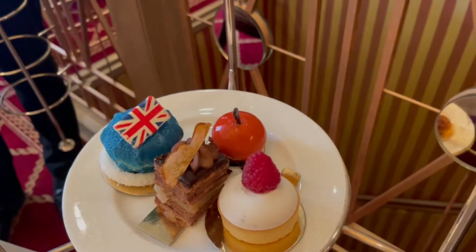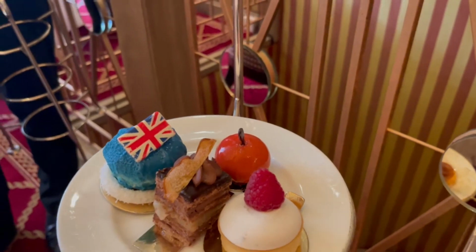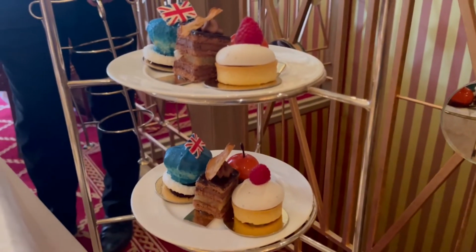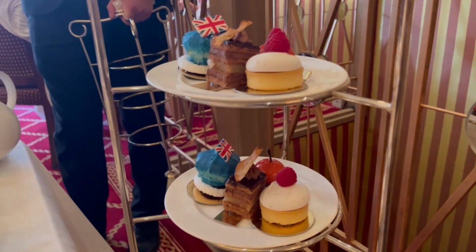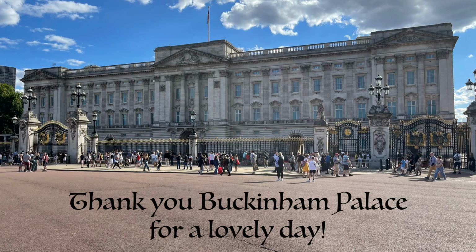And finally, we have the cherry on top of the afternoon tea. We have a set vanilla cream with a cherry glaze and a dark chocolate brownie. I'll be back in one moment with some creams and jams. Thank you very much. Thank you so much.